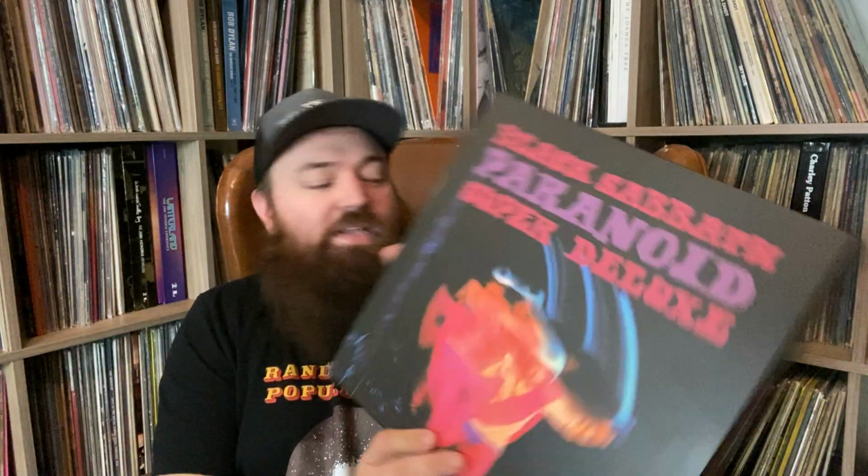But what really got me here is LP3, 4, and 5. So LP3 is Live in Monterey 1970. LP4 is a continuation of that, 1970. And Live in Brussels 1970, and LP5 is the continuation of Live in Brussels 1970. So I'm going to go ahead and unbox this for you. I didn't want to do an unboxing video just for this, but that's the box. It's heavy duty. It's a heavy box.